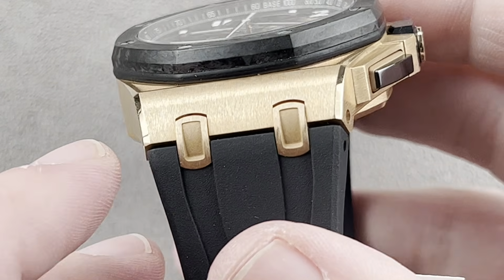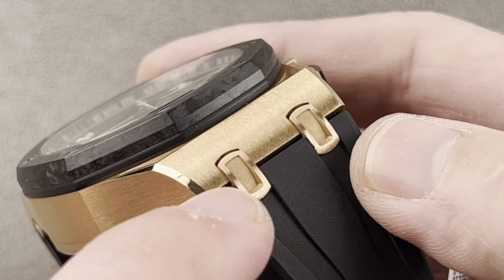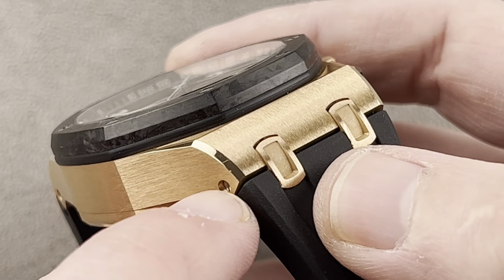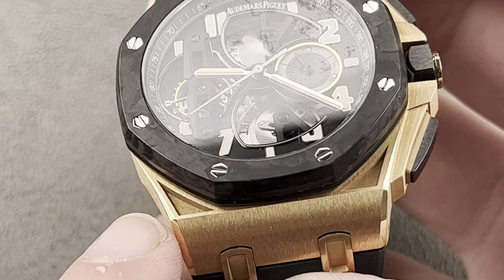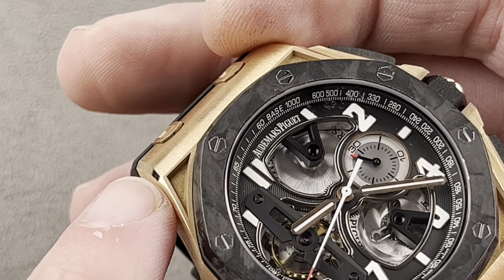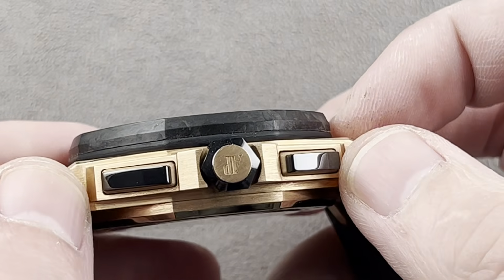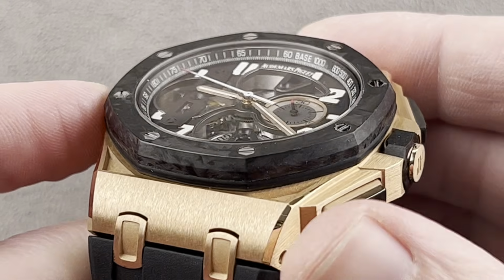You can see there are some upgrades, like the little recesses inside the intermediate links. You can see that they're actually satinated outside, media blasted internally. Then you can see that the hoods of the lugs have been evacuated and internally media blasted. We have ceramic caps for the pushers and a shoulder for the crown.